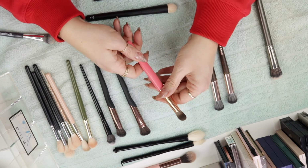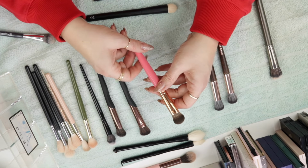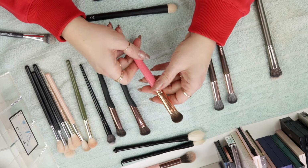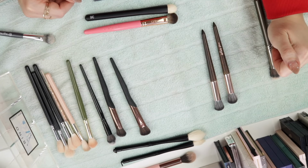If you are someone who enjoys just a very quick wash of color, I could absolutely see that being great, but I have been using this as a concealer brush as well, mostly like an under eye concealer brush, and it has been working really nicely and I will be keeping this one. Spoiler alert, I'm probably gonna be keeping most of these.